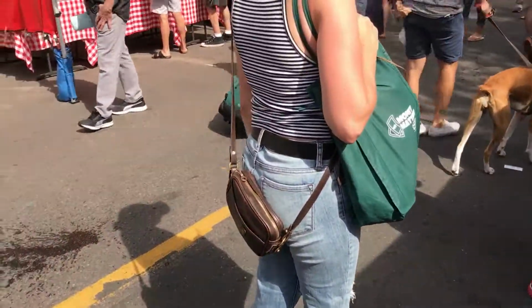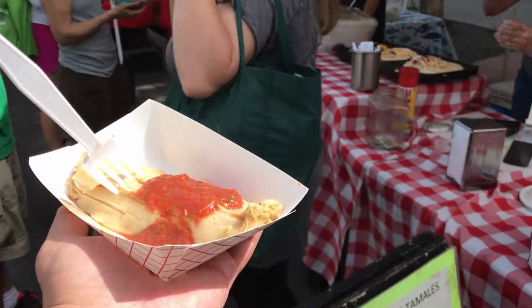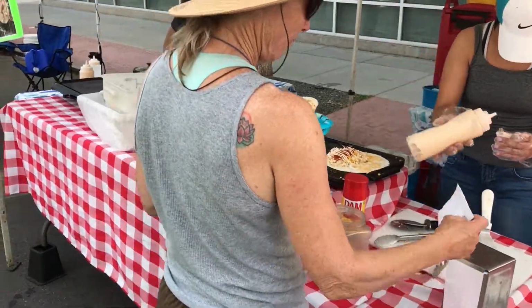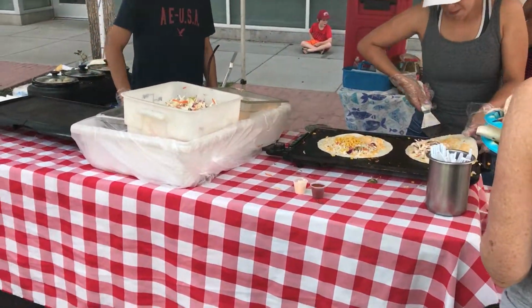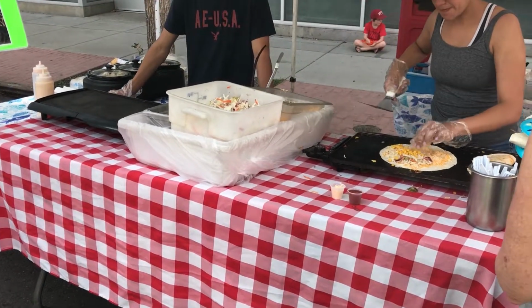My favorite place to get breakfast here is this Mexican place where they have tamales, Mexican tamales, as well as Colombian tamales, and then they will also make quesadillas for you, fresh, right on their griddle. So we're gonna get a chicken quesadilla and split it. They have all these great toppings for it. It's my favorite thing here.